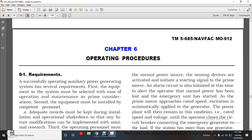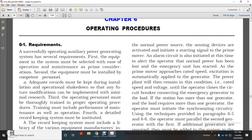First, equipment in the system must be selected with the ease of operation and maintenance as the primary consideration. Second, the equipment must be installed by competent personnel. Adequate records must be kept during the installation and operational shakedown, so that future modifications can be implemented with minimal research. Third, operational personnel must be thoroughly trained in the proper operating procedures.